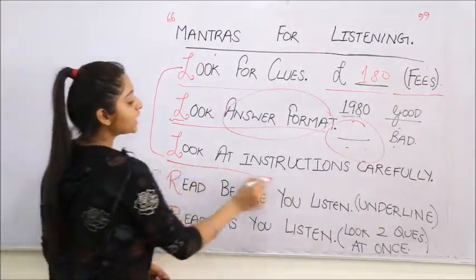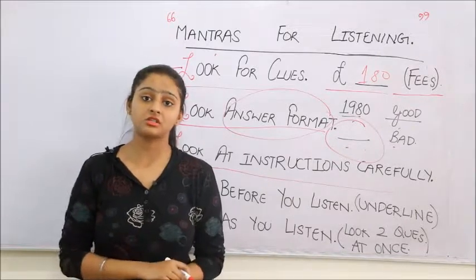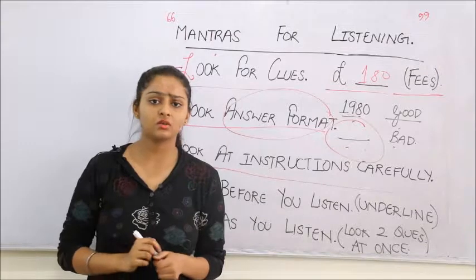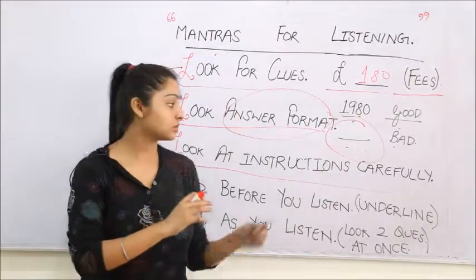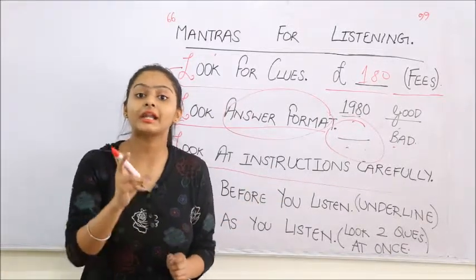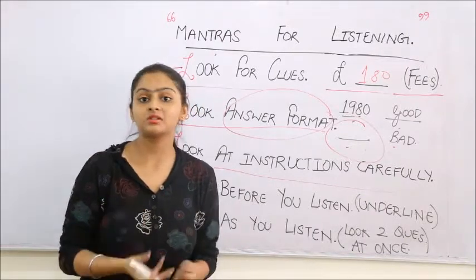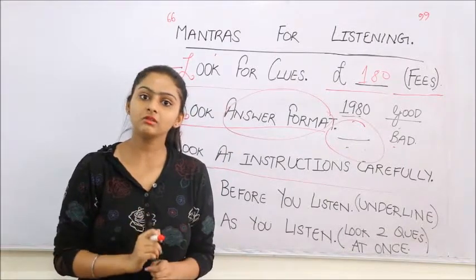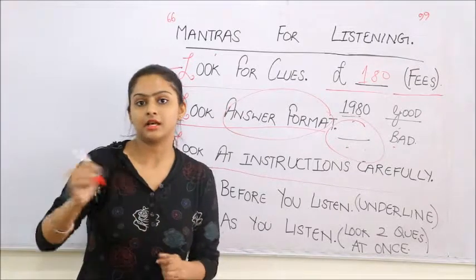Now, the third one is look at instructions carefully. Yes, students do not look at instructions carefully. You think, oh, this is not necessary, this isn't mandatory, I have to look at the questions only. No. Sometimes there is an instruction that you have to fill in a letter only, a letter like A, B, C, D or something. But what students do is they listen properly, they hear the correct answer, but instead of writing a letter, they directly write the answer.